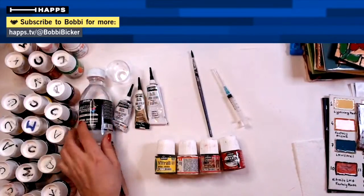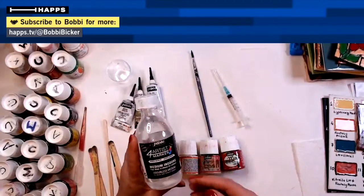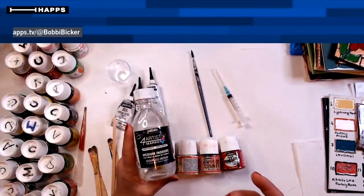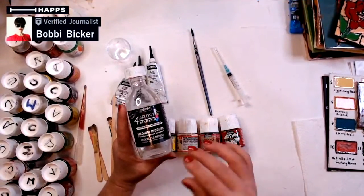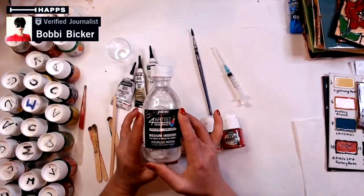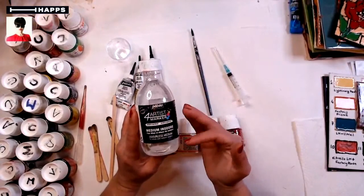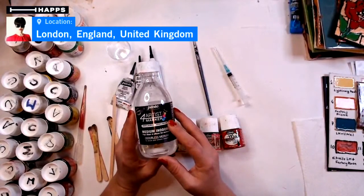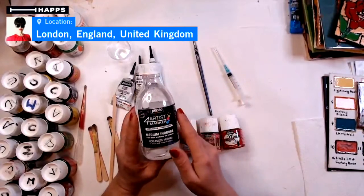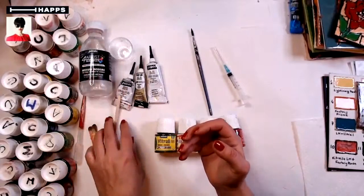Now, the other thing you might need, you will need some turpentine or something to clean your hands, or if you make any mistakes. If you make any mistakes, some odorless mineral spirit to clean your hands, or brushes, what have you. You need some of that, or turpentine, whatever.